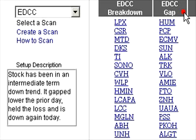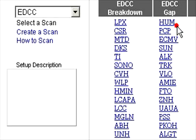This screenshot is taken from my scanner. What I'll be doing is flipping through each one of these charts, and we'll be taking a look at a very nice trading setup. What I'm looking for in particular is, remember, the market had a huge rally yesterday, and today it started to fail a little bit.